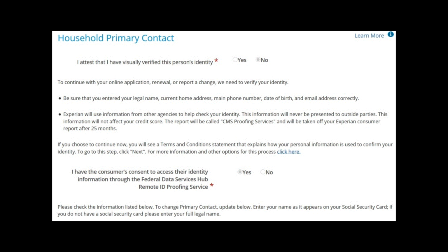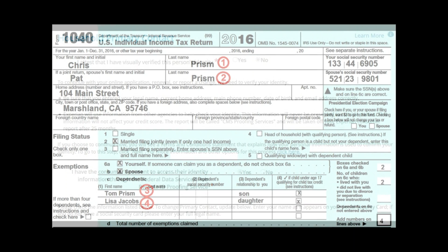You will be asked to confirm your identity. This can be done by answering 4 questions from the Federal Hub or uploading a photo ID. Young people or those who have been out of the country for several years may not have enough history for the Federal Hub to pose questions such as what street you lived on, high school you graduated from, or the lender for your home mortgage. Agents can attest to visually verifying a person's identity by uploading a photo ID such as a driver's license.